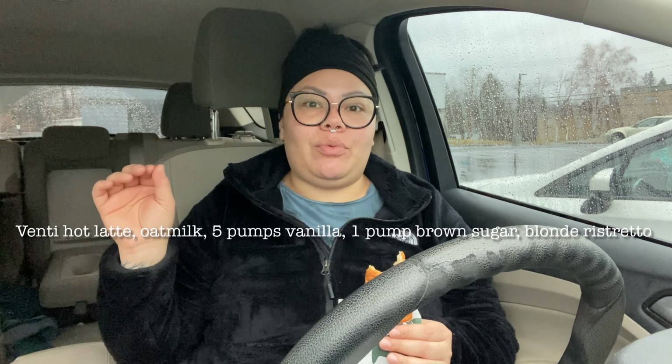So anyways, it is a venti hot latte made with oat milk, vanilla, and then add 1 pump of brown sugar. In case they ask how many pumps of vanilla you want because you're adding the brown sugar, in the hot venti latte I do 5 pumps of vanilla and 1 pump of brown sugar. I get blonde espresso and I get it ristretto. That's my drink, my favorite drink. I've already drunk 2 of them today. It's literally my obsession. It is just the perfect latte in my opinion.